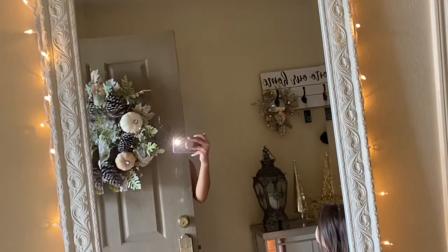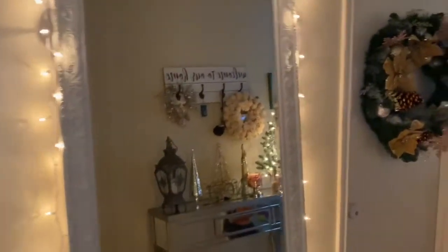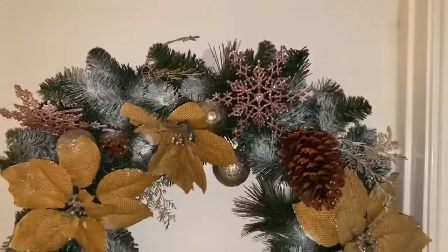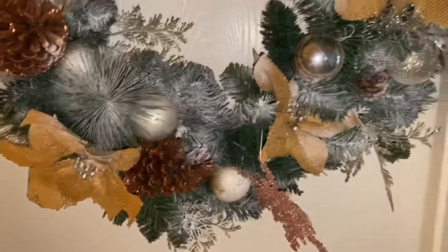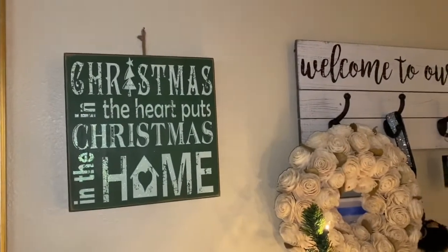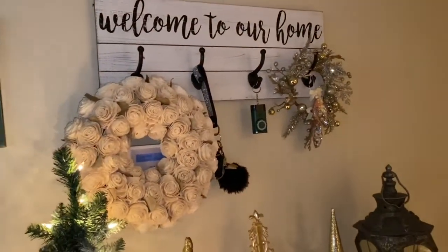Let me head over here. I'm in my nightgown actually, and I don't have any makeup on, so I'm just gonna stay over here. So here is our entryway, the door to my beauty room, and this is just the wreath that I have on there. It's so pretty. I added these pink snowflakes that I got from Target, and I just hung that on there. And then on this side, I have just a little tabletop tree and a little Christmas sign, our welcome to our home, which you guys see all the time because I don't ever take that down.